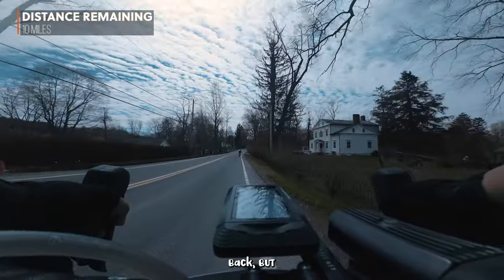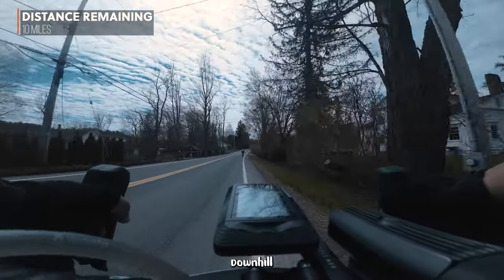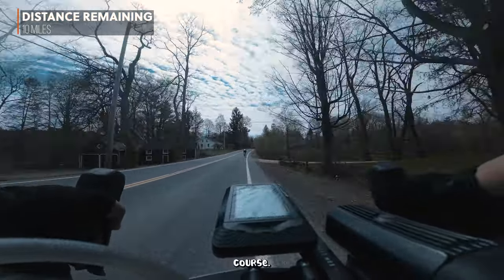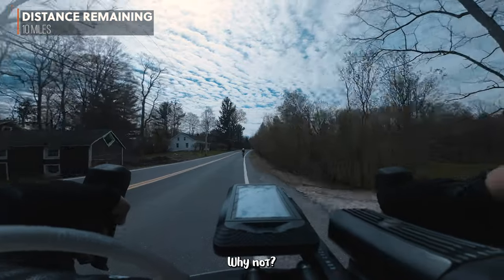There's a headwind coming back, but it's mostly downhill, and then riding into a headwind, of course. Why not?